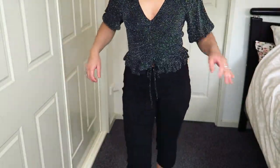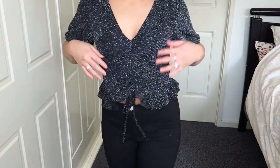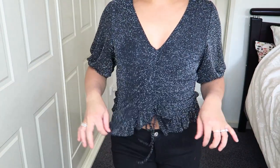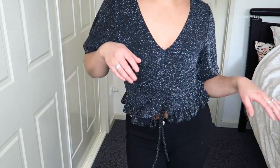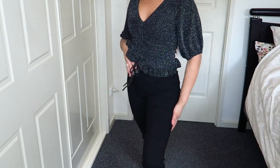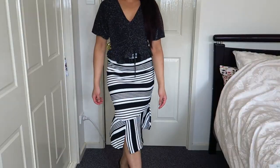It's really cute with these as well, but I think if you want to keep your look low-key casual but low-key sparkly and extra, then wear it with these type of pants and then some heels. But if you want to get it fancy, maybe wear it with a pencil cut skirt or something. And then I also bought a skirt, so I'm gonna put this one on with this top.